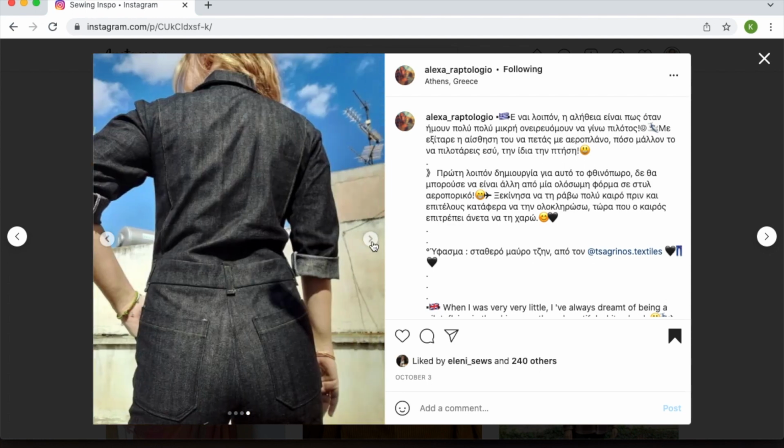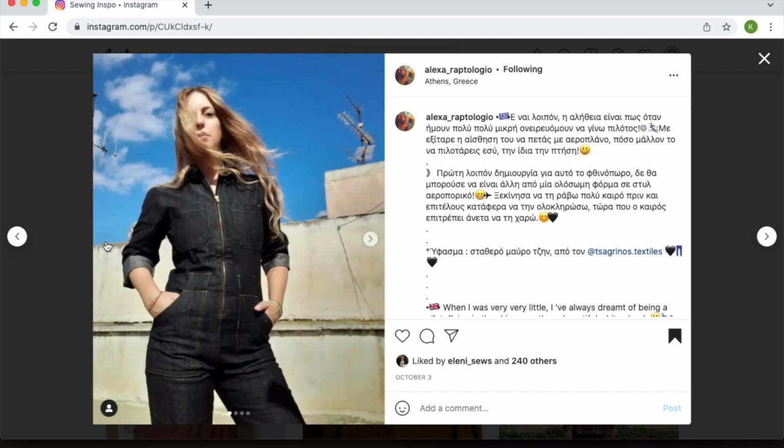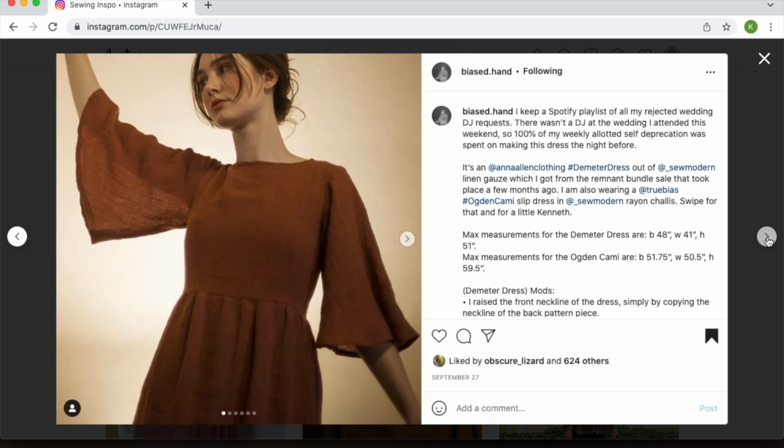But anyways, this version by Alexa Raptologio is literally perfection. The fit, the fabric choice, the photos, it looks like it could be in a magazine. It's so good. Okay, this is another post that could literally be in a magazine. I don't know how people are so good at Instagram out there, but it's just amazing.